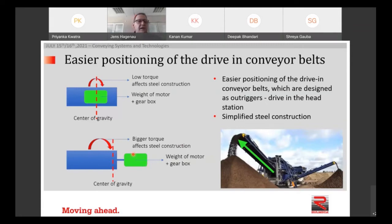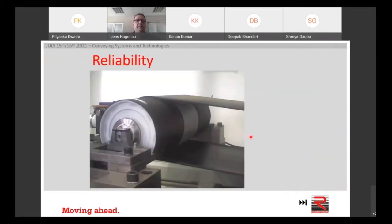And with a motorized pulley, you bring this center of gravity more or less in the middle, not 100%, but more or less in the middle of the system, which makes it easier to use in conveyors, maybe like such mobile screening machines, but also in stackers, reclaimers, all these machines where there's a boom conveyor supported by ropes or any steel construction. The motorized pulley helps to make the design easier and also more cost efficient.